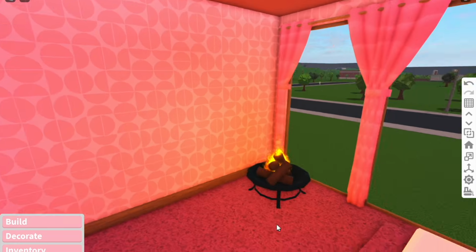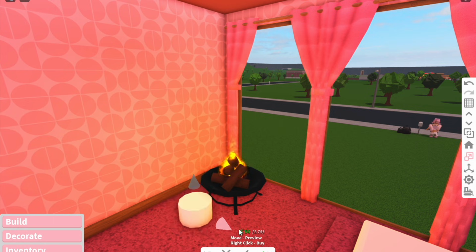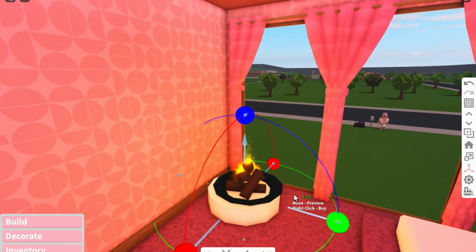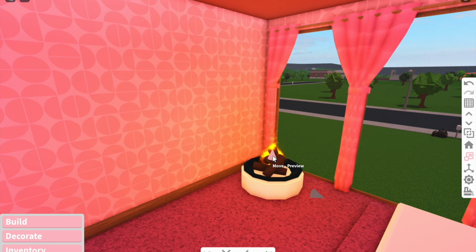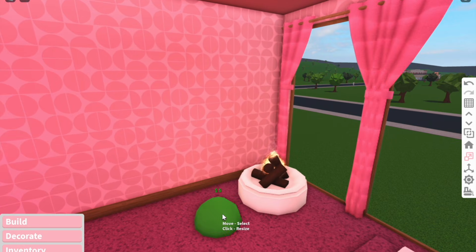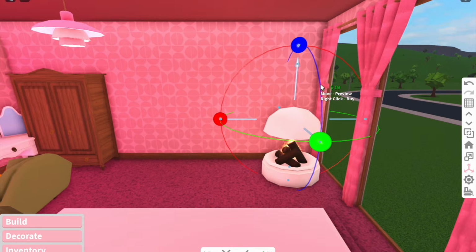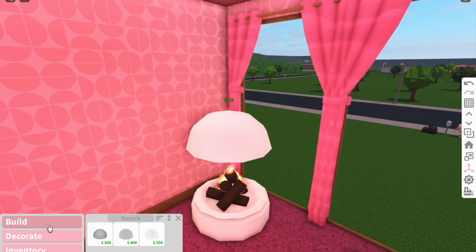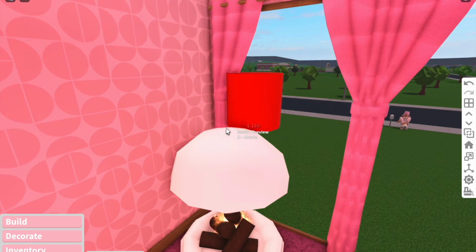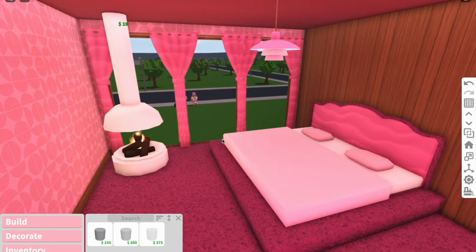So how I'm gonna do this is, for the base of it, I am gonna have a base under the fire so you can't see the stand, because you can kind of tell it's an outdoor item with the stand. But if I do this and then I color that white, and then we get a half sphere, we're gonna make this white, we're gonna make this slightly bigger so it can go over the top, put that here, it looks like an egg, and then we get another basic shape, just the vertical cylinder this time, put this on top. This is such a weird fireplace, but it's so cool. There we go, we have an interesting looking fireplace.